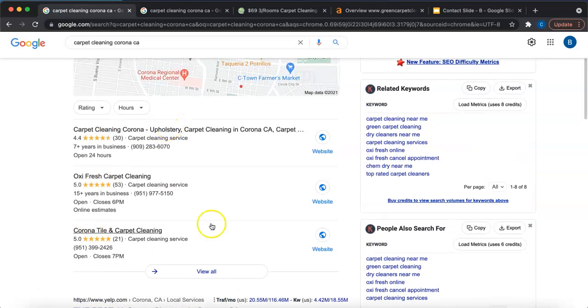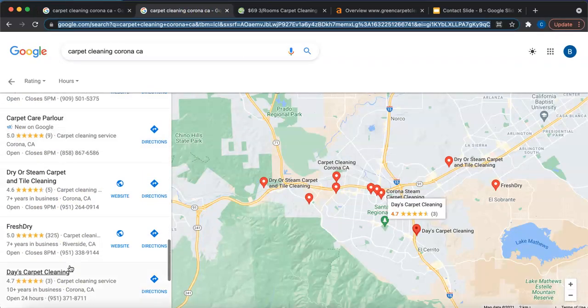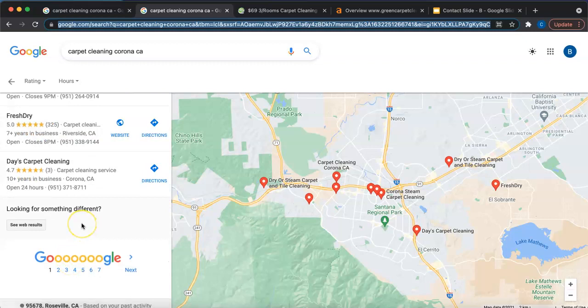So that's really important, and you want to make sure that you work on your Google My Business if you don't already have one. I searched through all of these and I had a hard time finding you. I don't know if you do have a Google My Business, but that's definitely something that we should work on.